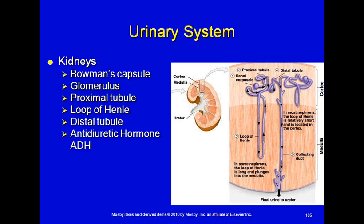Other parts of the kidneys include the Bowman's capsule, which is identified there, where you've got those loops of tissue or vessels where the filtering occurs. The loop of Henle is one of the loops that is commonly talked about when you talk about the kidneys, and certain diuretics, pills that make you go pee, work specifically in the loop of Henle, like Lasix. Lasix works primarily in the loop of Henle in helping you excrete urine.